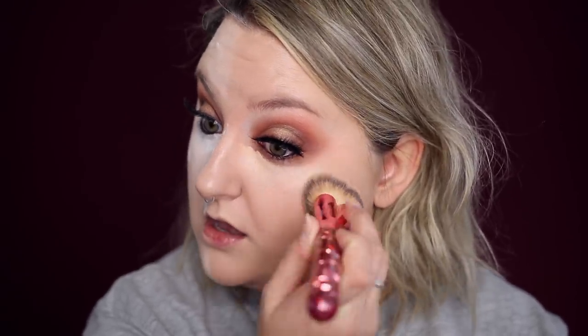Now on the other side, what I do now is I take a concealer. This is the ColourPop No Filter Concealer. I don't know the shade of this because the sticker fell off the bottom, but I think it's like medium 25 or something. And I take a couple of dots of that underneath my eye, and I take the same brush that I put my foundation on with, and I just kind of buff it in. And that's what I do on this side.